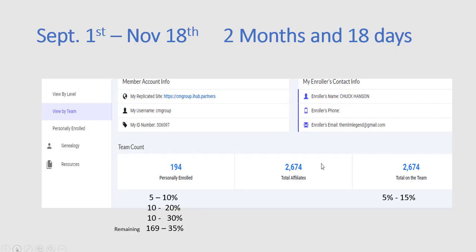So let me get into some documented case study facts. This is from September 1st to November 18th. So we're talking about 2 months and 18 days. Now, the business model of iHub is an affiliate program where word of mouth helps build the Internet of Things, the IoT network. All of you guys that are watching this probably understand all that.